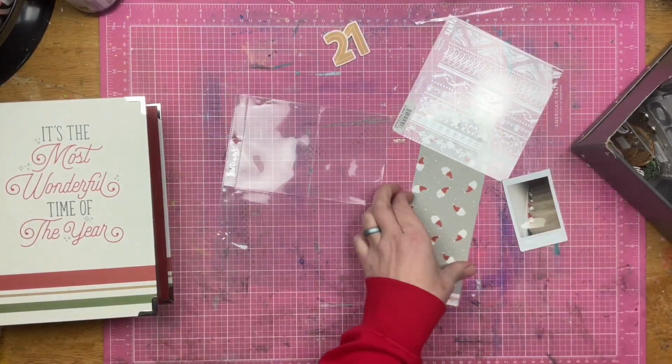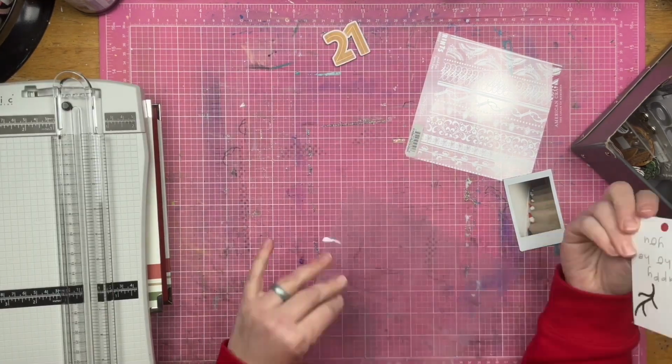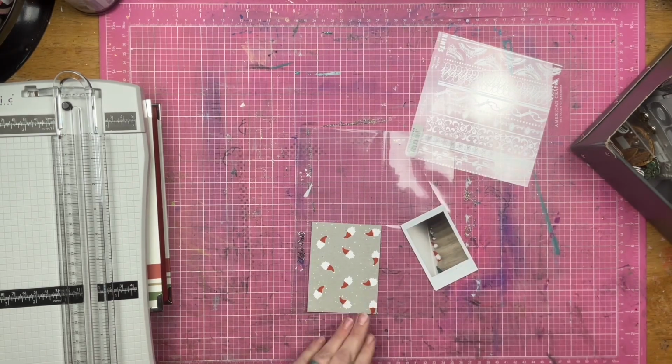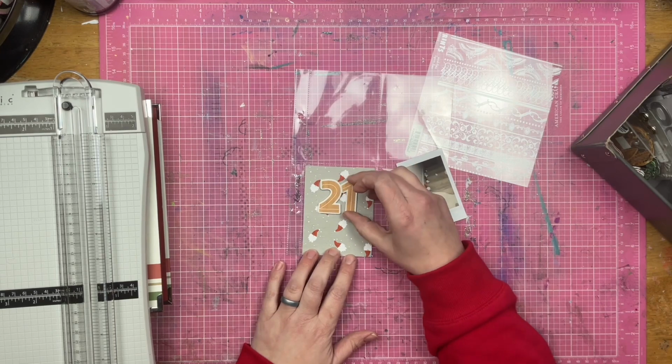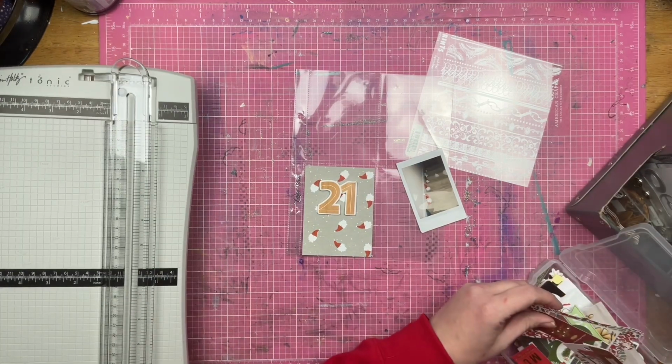So today I am showing you what I did to complete my December project. Now I will tell you I only went to December 25th for this album. I did have a thicker album this time. It's the 2-inch one from Simple Stories.